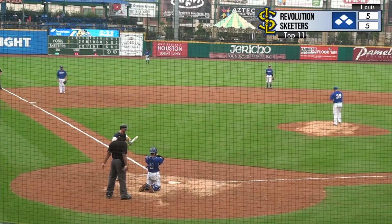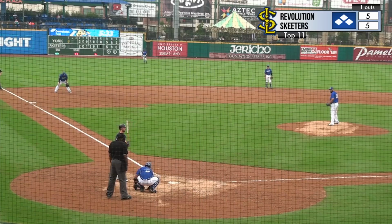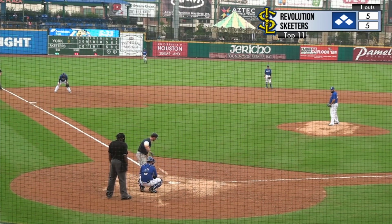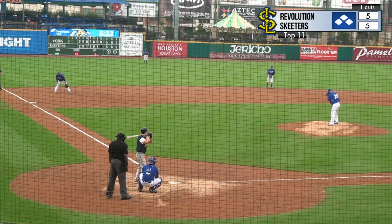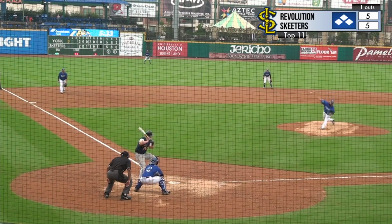After these 2 games and then 2 days off, the Skeeters will have a 14-day road trip, 12 games. They will go to York for the first time to face these Revolution. Then they'll face the Ducks out on Long Island for the first time this season. Then to Somerset. And then to Lancaster.